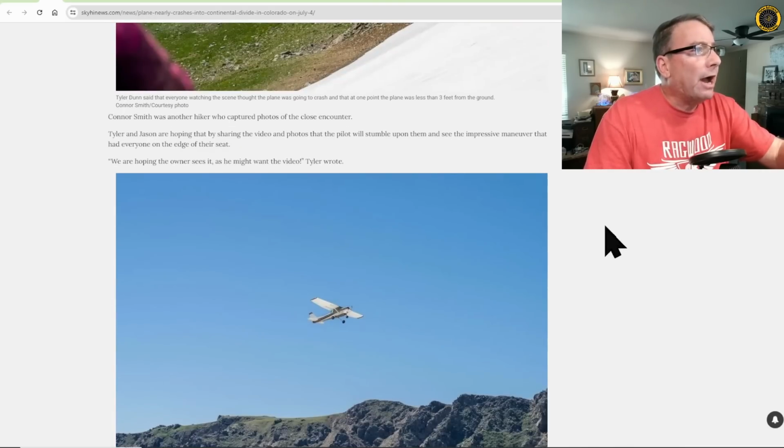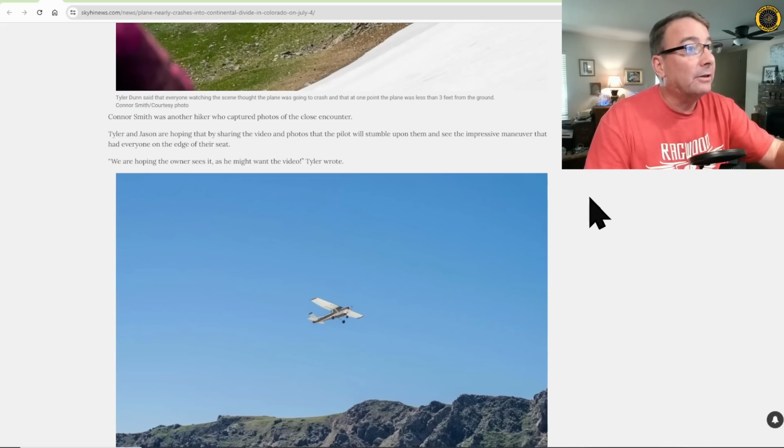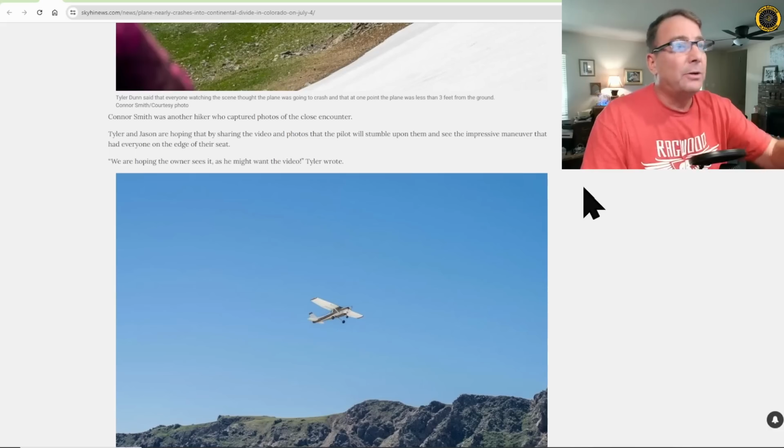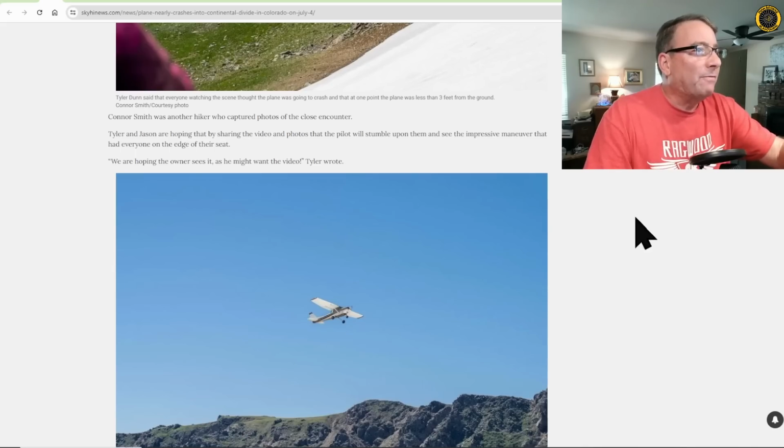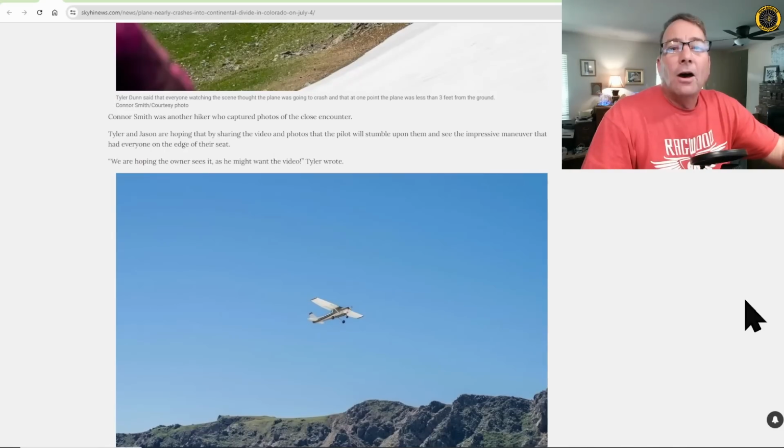Connor Smith was another hiker who captured photos of the close encounter. Tyler and Jason are hoping that by sharing the video and photos that the pilot will stumble upon them. Oh, he'll see it all right, and see the impressive maneuver that had everyone on the edge of their seat. We're hoping that the owner sees it, as he might want the video, Tyler wrote. Oh, he's going to get the video all right, and the inevitable Blanco Lirio review of just how stupid this flight was. Let's check it out.